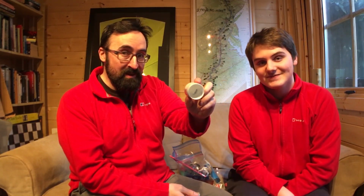This is our Sudocrem. Baby cream. It's a baby cream. You can see we did use quite a lot of that. This is probably the third one that we went through. We carried small ones, but we used it to combat the chafing and friction sores that I mentioned earlier.